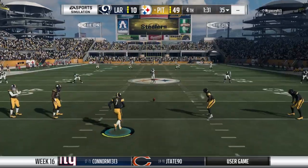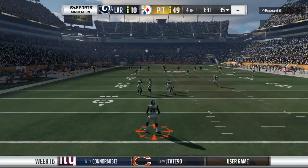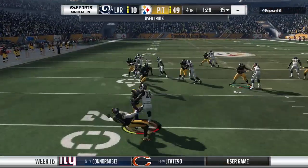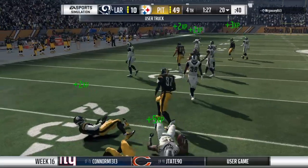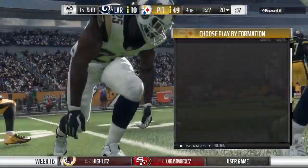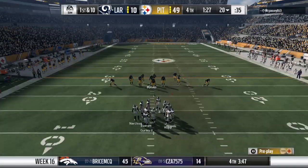Gano out to kick this one away. This fielded at the 2. Trucks over him. And his guys are going to start their drive right at the 20-yard line. And now out on the field, here comes Los Angeles. They've lost this one. Their offense has struggled.